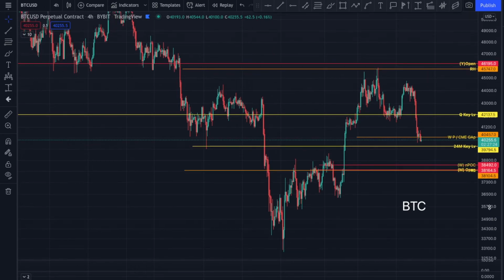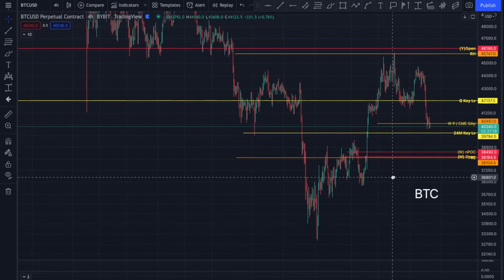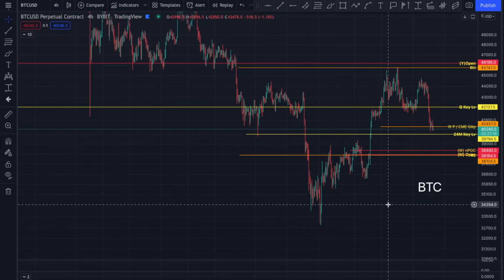So this is pretty much it. We're really wanting to pay attention to Bitcoin here. We are going into the weekend, so the weekend price action is always kind of a mystery going in. A lot of times you do tend to get some really nice altcoin movement as long as Bitcoin trends sideways throughout the weekend, although that hasn't been the case recently. So we'll just see how things play out.